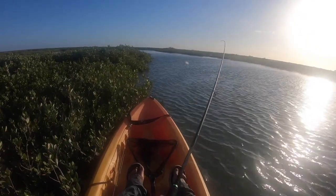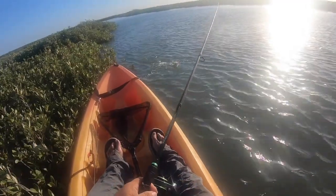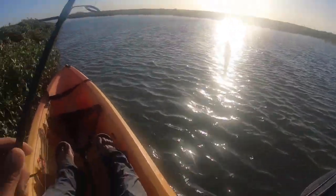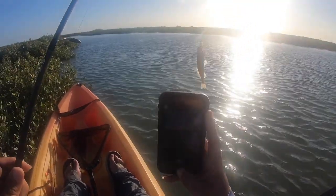Fish on! Oh, look at that. What do we got here? Oh, a small trout. My first spotted trout. Woo! That's my first trout ever. Yeah, it's a little baby one, but first one.